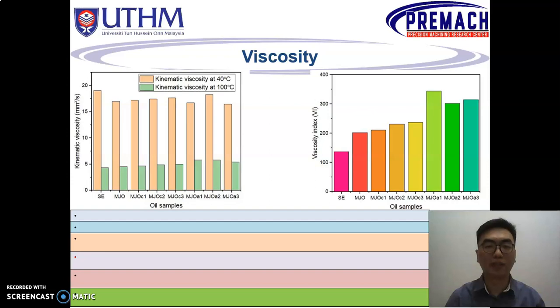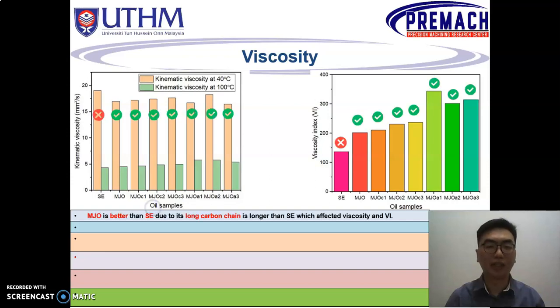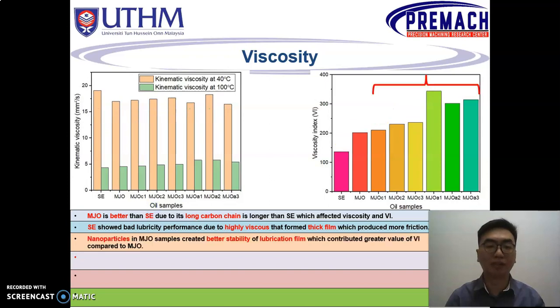So for the result part, viscosity. MgO is better than synthetic ester because its carbon chain is longer than synthetic ester, which affected the viscosity and viscosity index. So synthetic ester shows bad lubricity performance because it is highly viscous and forms a thick film which produces more friction. Basically, nanoparticles in MgO sample created better stability of lubrication film that contributed greater value of viscosity index compared to MgO.